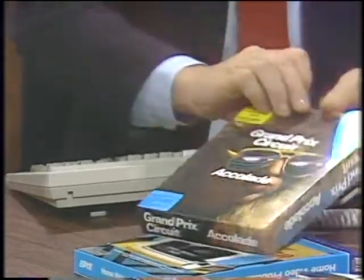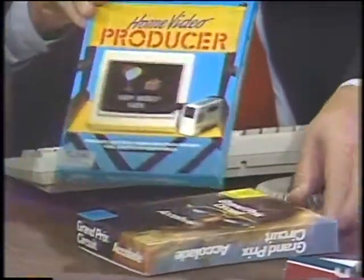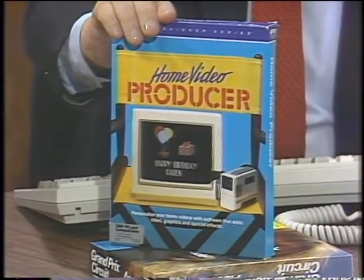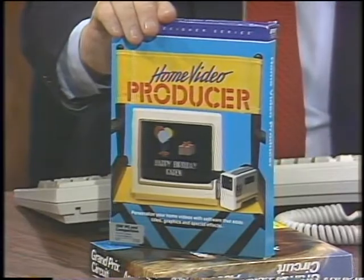Another one that's kind of neat here is Home Video Producer. And this is about $30, $35, whatever. And it lets you make up the titles for your own home recording. Desktop video. Desktop video, exactly.